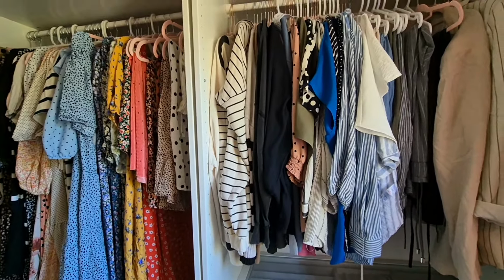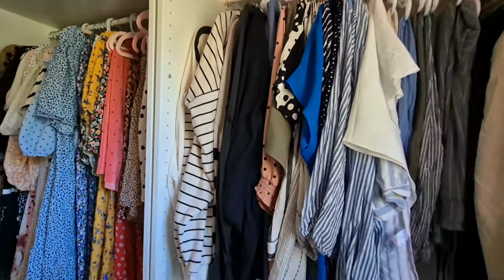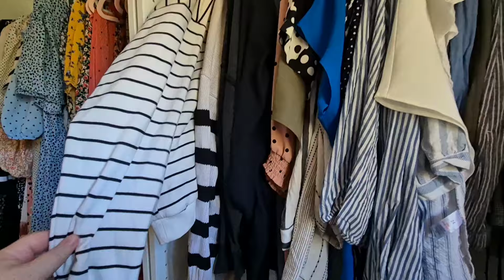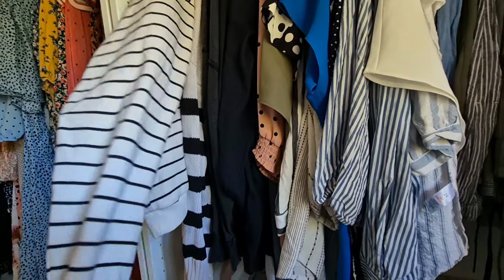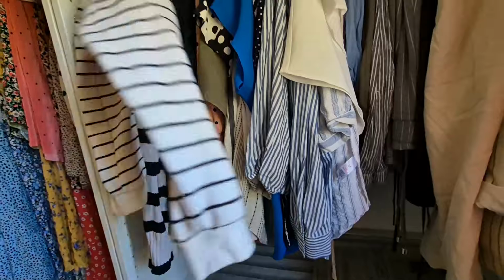But eventually, over the next few weeks, we're heading into September and October. So jumper season is going to be out. So I wanted to keep these out. Probably once winter's over, I'll just switch the wardrobe around and put all of these away and then get the summer stuff back out.